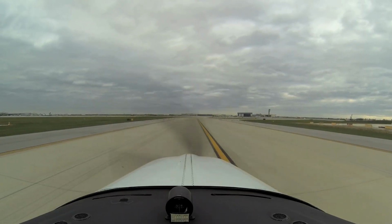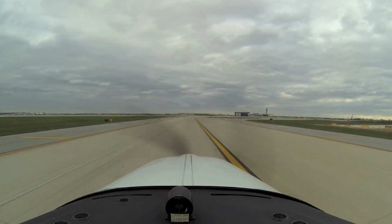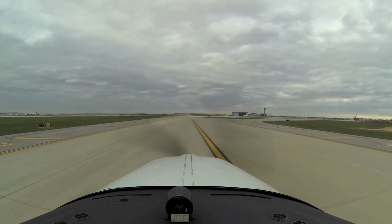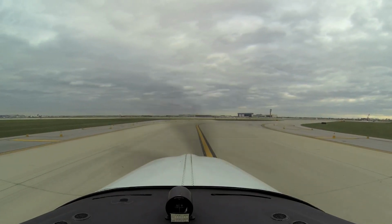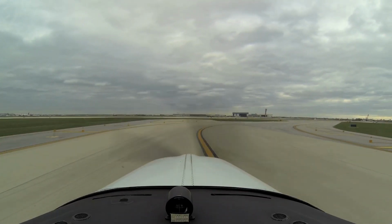American 1693, turn left at Alpha 1, Sig 8. And we're going to the YH11B. American 1693, turn left at Hotel, contact ground point 9. Left on Hotel, point 9, 1693. Hello, Tower, AC 4164 with you at TAF. 4164, Tower 126.0, runway 27 left, clear to land. Clear to land 27 left, AC 4164.